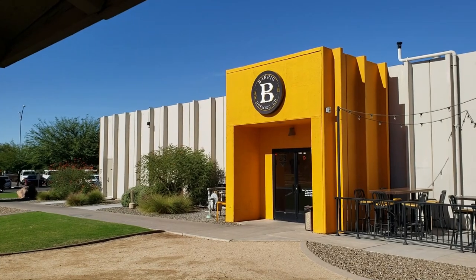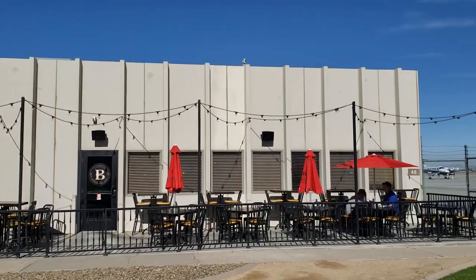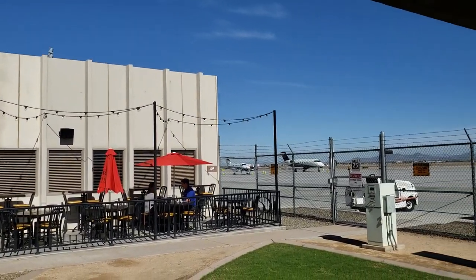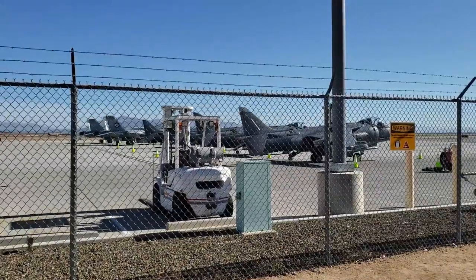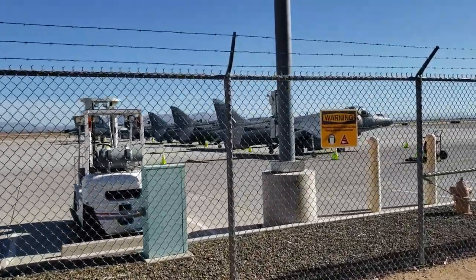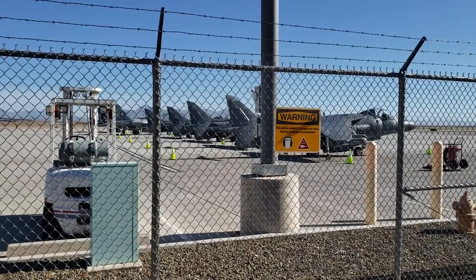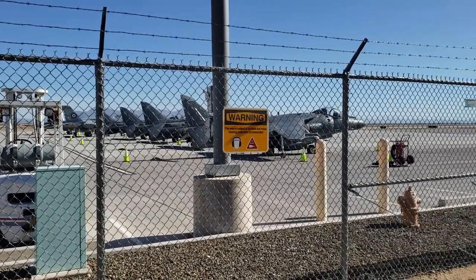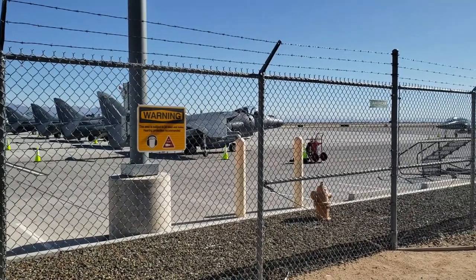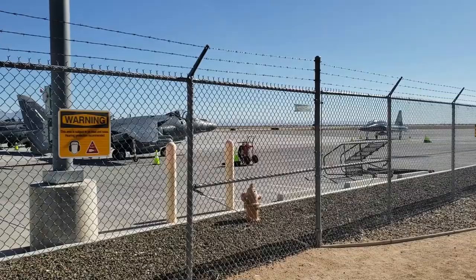Here's a shot of the patio. And you can see it really does just butt right up against the tarmac there. This airport was originally a military facility, Williams Air Force Base, and because of that, it's got runways long enough for military aircraft to land and take off, and it looks like that still happens here. When I heard you could see interesting aircraft, I didn't know that meant Harrier jets and F-18s and T-38 trainers.